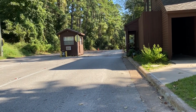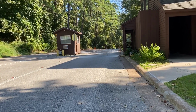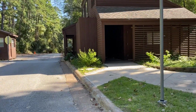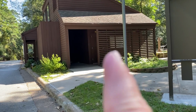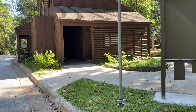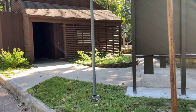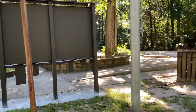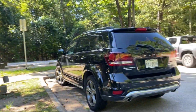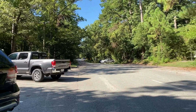Entrance fees for the day, as of 2021, are $7 a person. Here's a couple of restrooms right in here for men and women. What they told us is that these are the only air-conditioned restrooms in the park, so we'll see how the rest of them look. And here is the road that goes into the rest of the park.